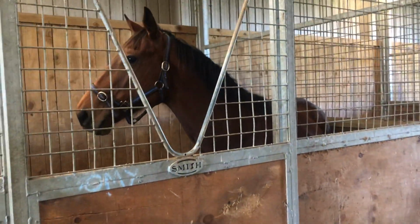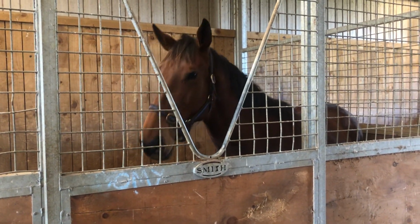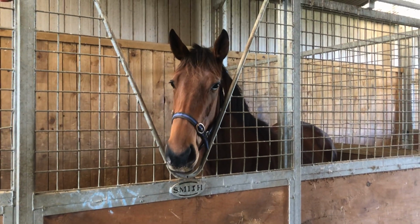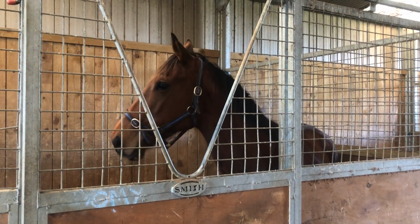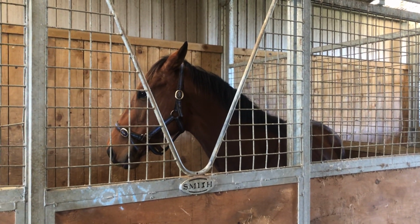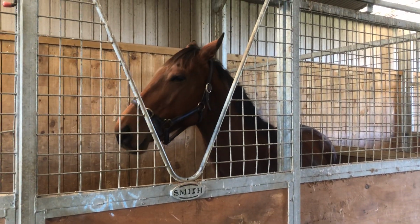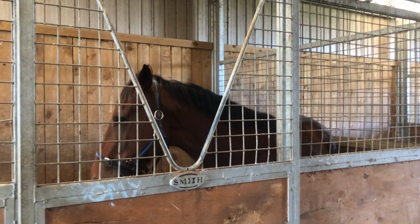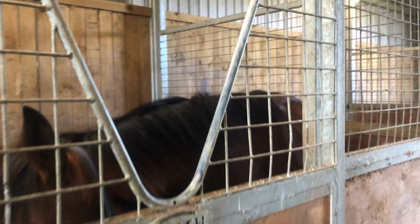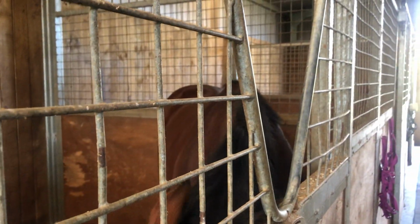She's doing well. We're just really educating her, bringing her back to the basics. So she gets all the gear attached and walks around the track, and she's really mentally calming down and fitting in well. She's looking fantastic. Put on a lot of condition, and I'm really happy with her.